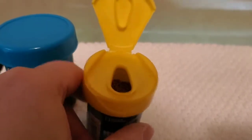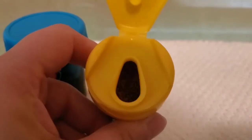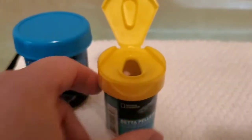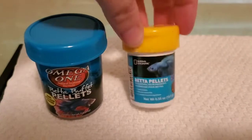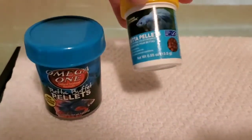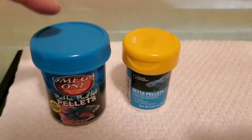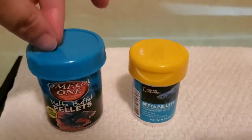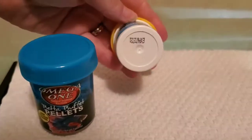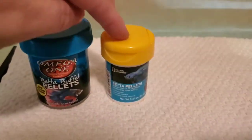I go back and forth feeding them both brands. And as you can see, there's still a lot of pellets inside of there. And I like that it has the smaller lid on it. Now, the only thing is, even though I have four betta fish and I have this container, I still think this is a good size container for a betta fish. But I think this one will probably last a lot longer than this one just because it's a bigger container than this one. Now, this one doesn't expire till 2021, so I still have about 2 years on this also.